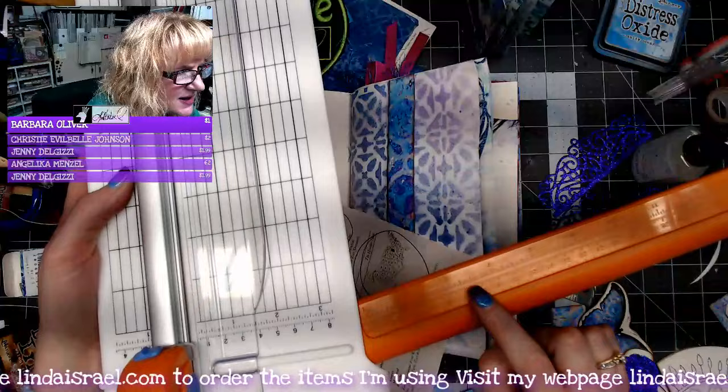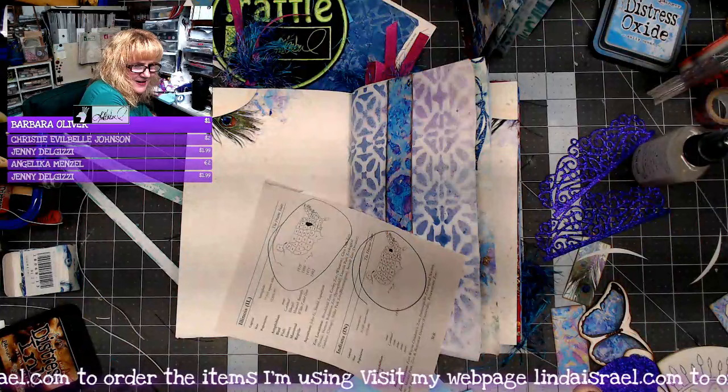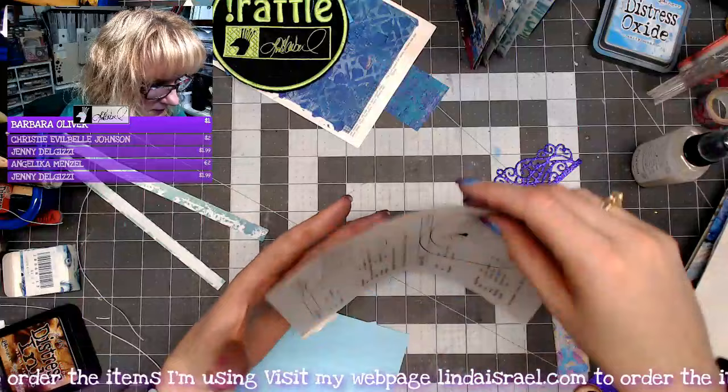1, 2, 3, 4. Yeah, the newest rotary I don't like. I was going to buy one exactly like I had at Hobby Lobby, but they didn't have it. So you can't see the numbers. I even rubbed an ink pad on it because they're the same color as the plastic, and I don't like it.